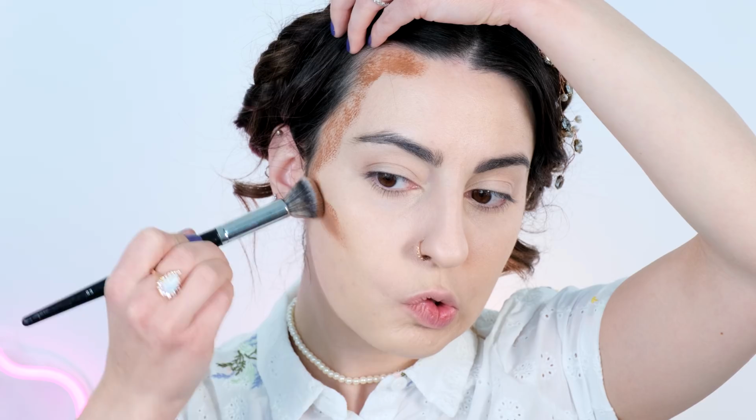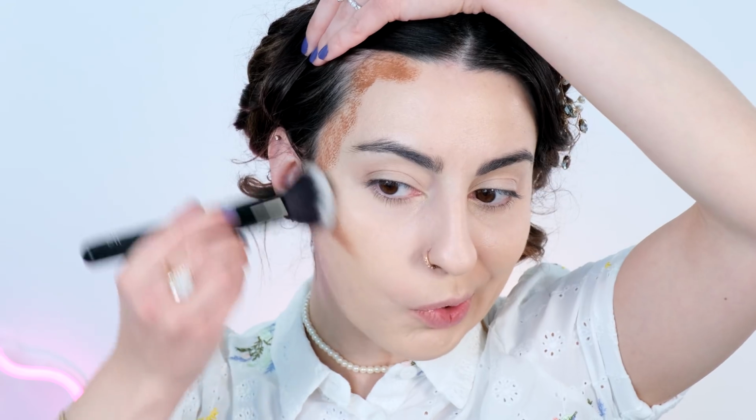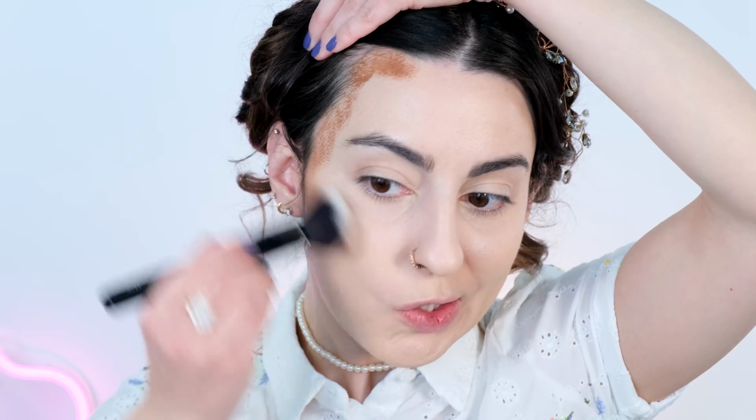I don't know if I want to do that. I kind of just want to go in with a brush, apply, and then use my sponge to blend it out just so it's a little bit easier and I don't have stars stuck to my face. I'm going to dip into the product and I'm going to tap. Ooh, that looks dark. Is this a little bit of panic? Oh my god, please don't be stuck to my face.